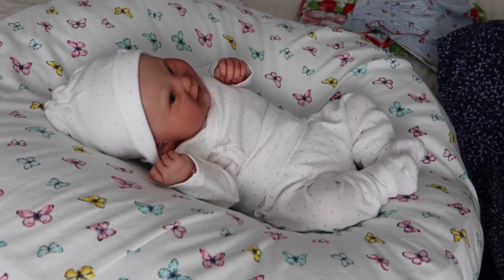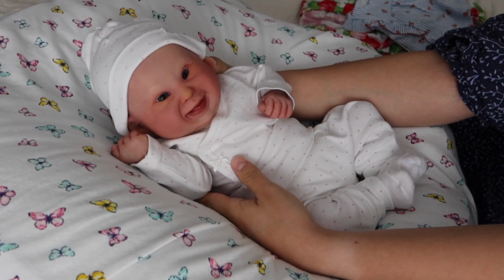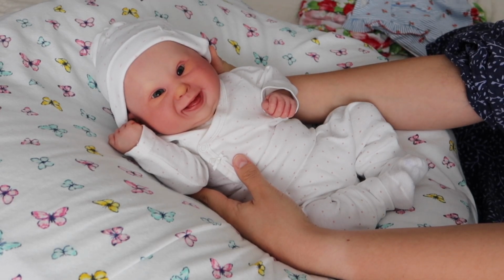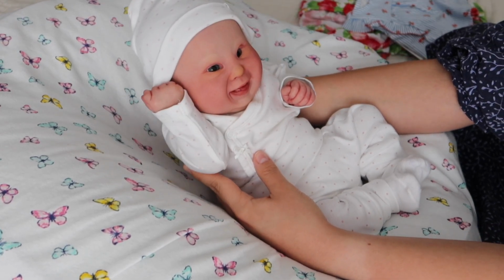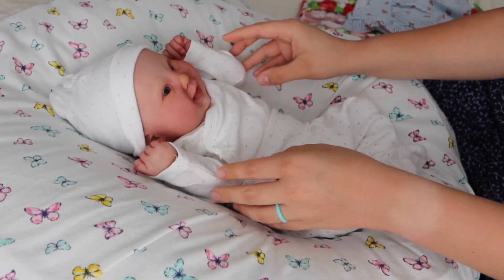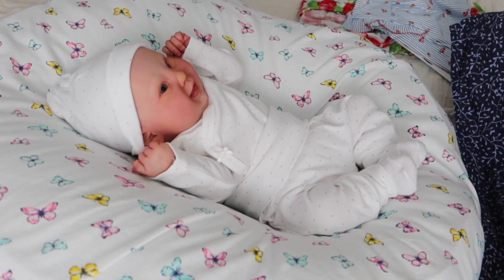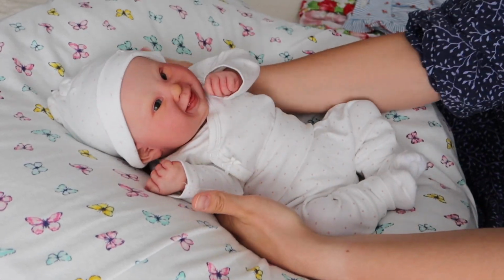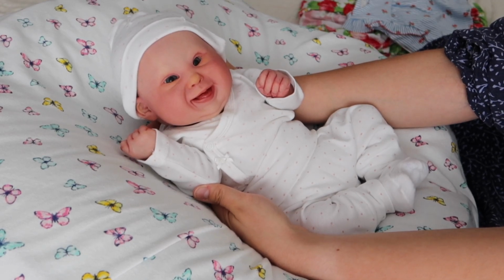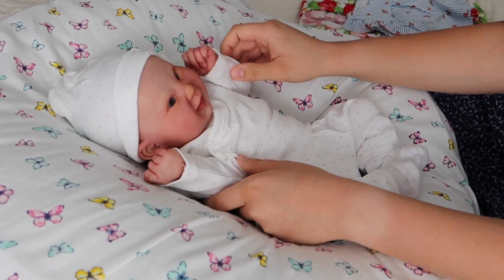So we're gonna change Miss Georgia here. This is Stanley Oliver sculpt by Chenza Dolls, and she was reborn by Little Wildflowers Nursery. I love her so much. She's so smiley. If I need a smile, I just pick her up and I can't help but smile at her. She's so sweet. She was sculpted specifically to look like a baby who has Down syndrome. So she has all of the Down syndrome features. She's just so sweet. I love her.